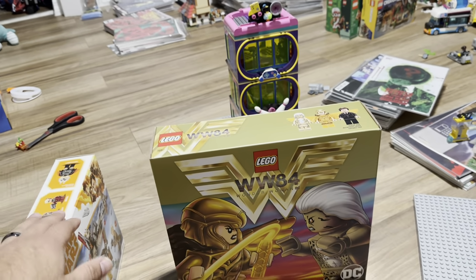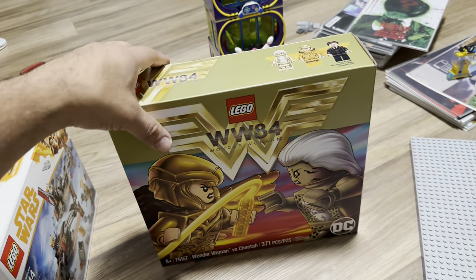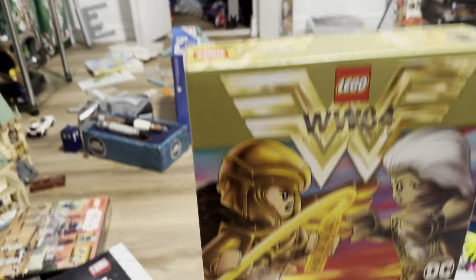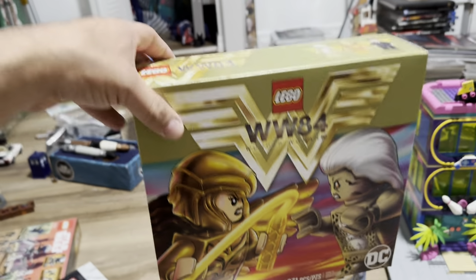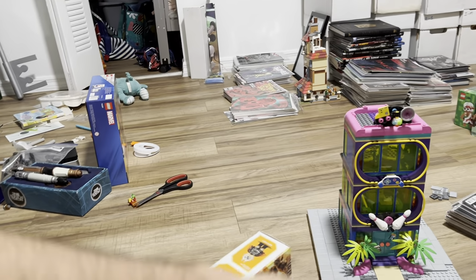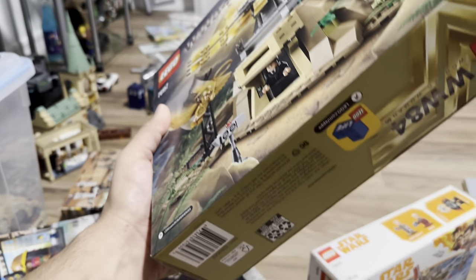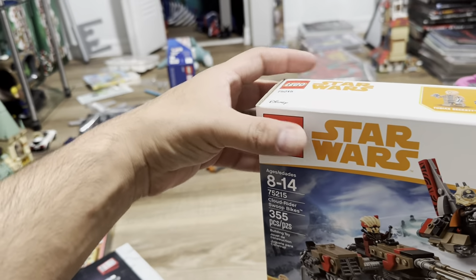Also, the seller was on. I always look to see what else they might have that I could bundle in, because you pay shipping and everything. So I saw this awesome Wonder Woman set here, which comes with all three. I love this version of Wonder Woman. I actually didn't even know this one existed, but it looks pretty crazy, pretty cool. I really, really love this one. So I threw that in when I was originally getting the Solo.